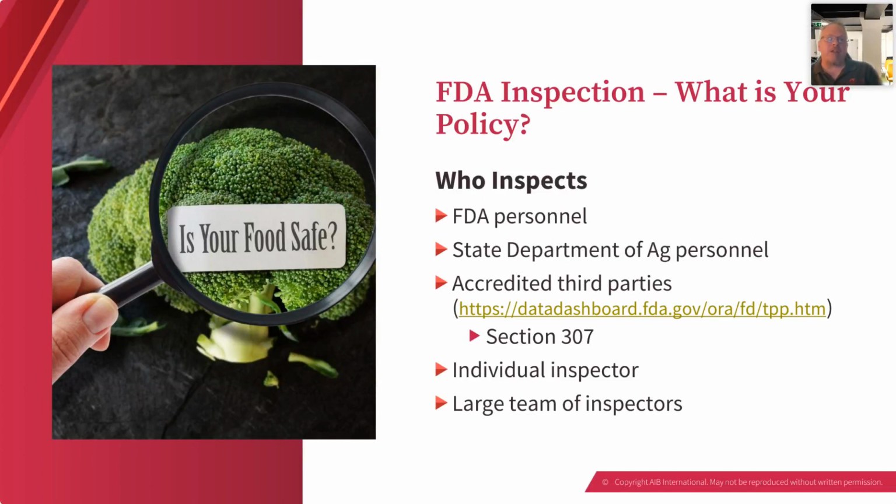It also, in the United States, could be done by local state health department personnel. Say, if we're talking about Texas, the Texas Health Department can be contracted by FDA to come in and do an inspection focusing on FDA requirements. And then the third option, most likely outside of the United States, is accredited, highly trained third-party companies that have been identified and can be contracted to do FDA audits. Now, these inspections could be done by an individual or by a team of inspectors.